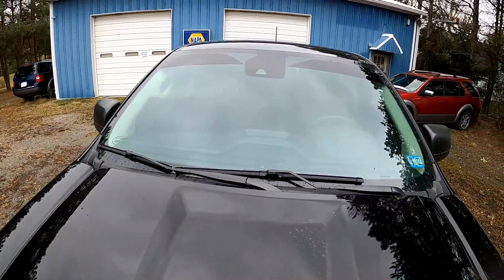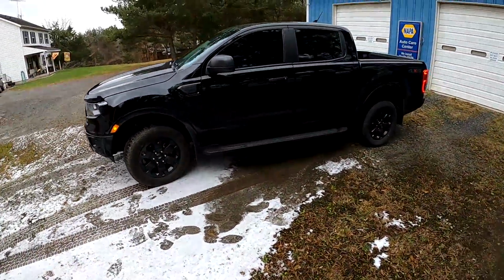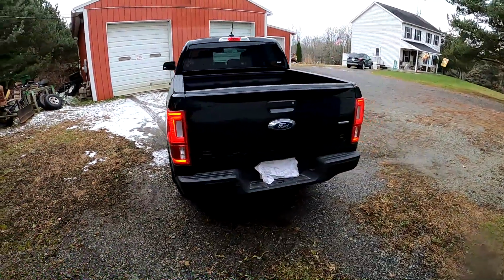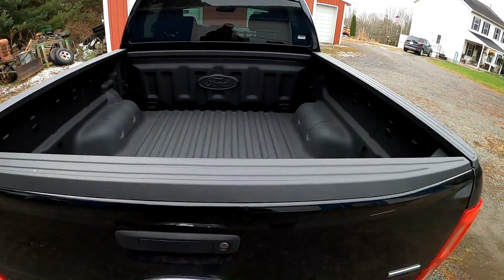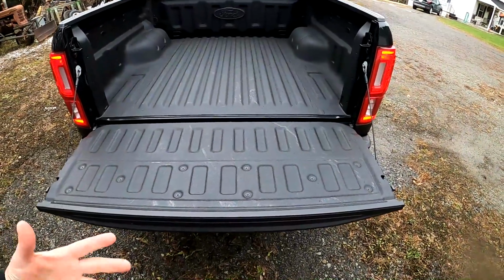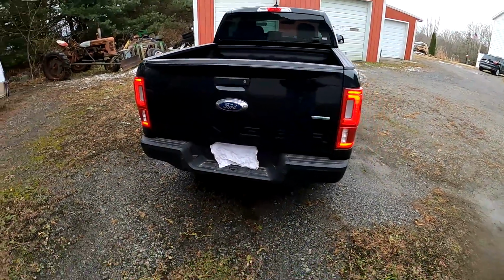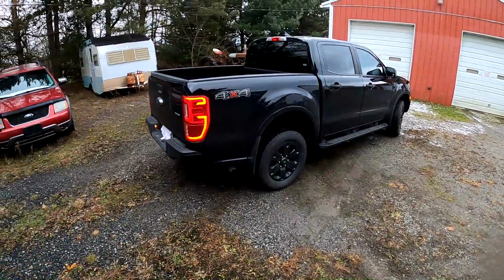There's your camera for the lane keeping assist. It's the XLT, 4-wheel drive, crew cab. Got the all black wheels. Came with the factory Ford bed liner, and I know everybody complains it doesn't have the soft-drop tailgate. But I've been around a while, and trucks never had that, so it doesn't bother me. You don't just let your tailgate flop down.